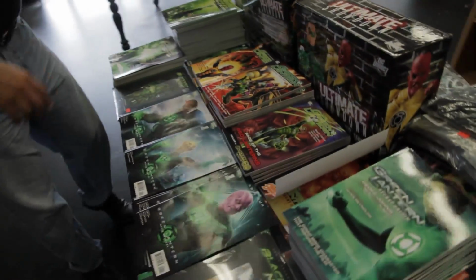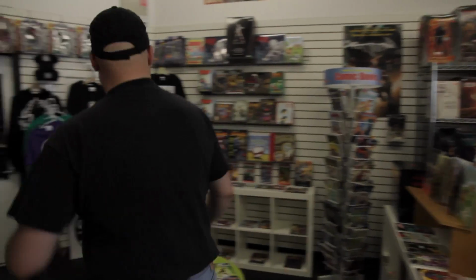Another table, this one dedicated to Green Lantern. Walking by our gaming section, seeing some of our guys. Alex Henshaw, our assistant manager there. Over here is our kids section. Hugely expanded from our old store. Can't wait to tell you about that.